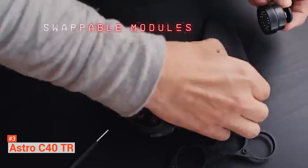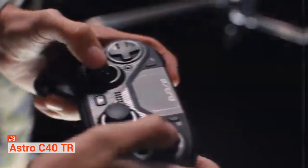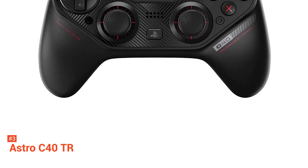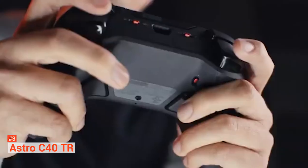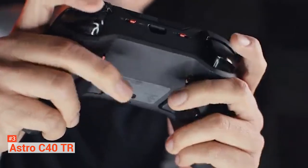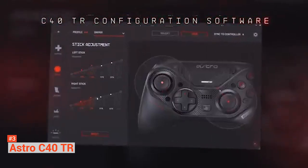The C40TR comes with a remarkable analog stick and D-pad modules that are swappable. It also has remappable rear buttons that support speed and accuracy in your movements. Other pro-minded features include trigger stops for a shorter, snappier travel on the rear triggers, as well as dedicated switches for changing onboard profiles and swapping between wireless and wired mode.